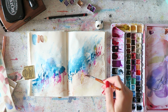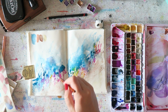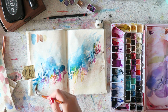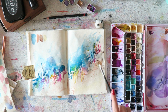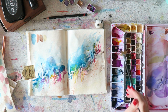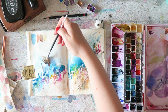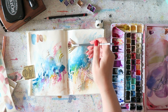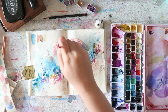You can see here I decided, okay, this whole beach thing is not going to work. I'm going to try and make this more of an abstract and add some bright colors. So I added some opera pink, some nickel azo yellow, really vibrant colors that I haven't used a lot in this journal, certainly not all together. So here I really had fun with the fan brush, and you can get really fun effects with it when you dip different areas of the brush in different paints. So I think this is definitely something I can try again.